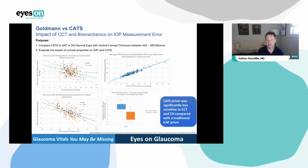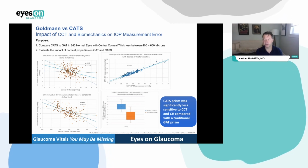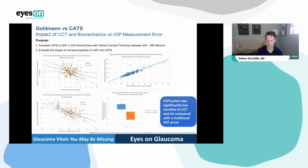And ultimately, he also was able to show that you can, on average, use the Katz tonometer to check your patient. So you don't have to worry that you're now going to get values that are all thrown off, because on average, they'll be accurate. They'll just be particularly accurate in patients with high and low corneal thickness or hysteresis. So it achieved its goal.